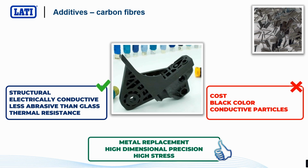So carbon fiber is perfect for metal replacement, for very tough, very top performing structural parts, which can also have some extra self-lubrication. Please remember that you can find on the market plenty of solutions, carbon fiber filled compounds, which are also featuring Teflon and silicone oil together. So you have absolutely structural and top performing self-lubricant wear resistant parts.